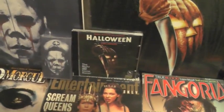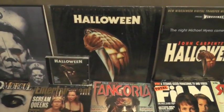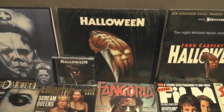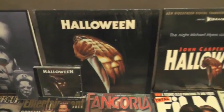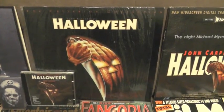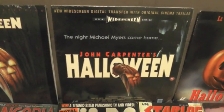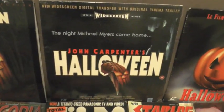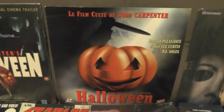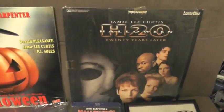Then I just have the original Halloween soundtrack on CD. I really need to get the rest of the soundtracks. I'd like to basically get the soundtracks for each of the films. I've been really lazy on that. Anyway, moving on to the laser discs, we have the Criterion 2-disc Halloween, which is awesome. This one, which is from the UK, the French one, which looks pretty cool, different artwork on that, and then the H2O Laserdisc.